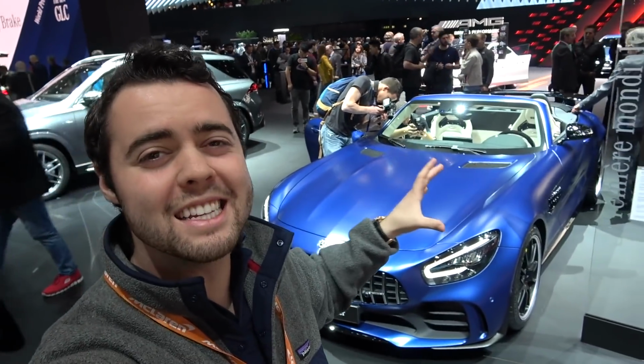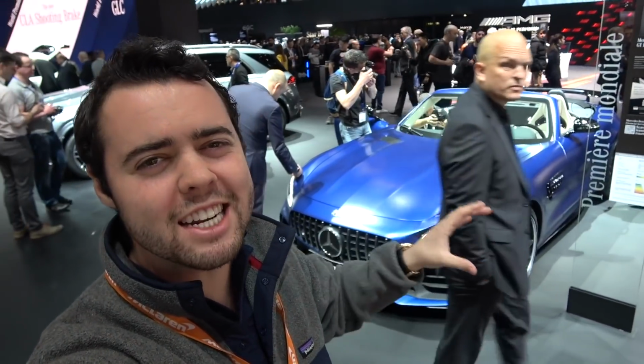All new for Mercedes this year is the AMG GTR Roadster. They're limiting production, interestingly enough, to just 750 units. So this is going to be incredibly exclusive, more so than a lot of supercars actually. Same power specs as the coupe. It only has a 1 mile per hour lesser top speed than the coupe as well. I think that'd be a fantastic car.